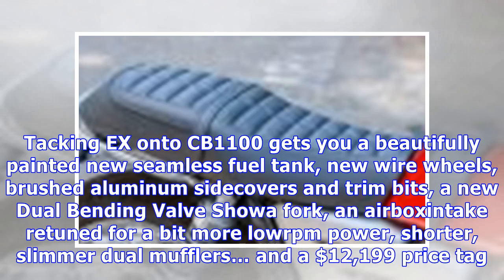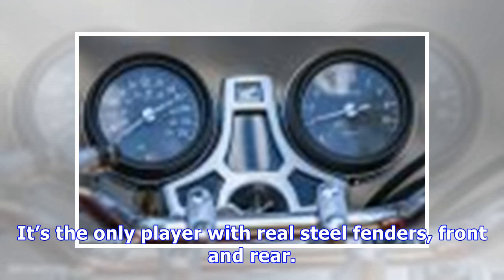Tacking X onto CB1100 gets you a beautifully painted new seamless fuel tank, new wire wheels, brushed aluminum side covers and trim bits, a new dual-bending-valve Showa fork, an airbox and tune retuned for a bit more low-RPM power, shorter, slimmer dual mufflers, and a $12,199 price tag. It's the only player with real steel fenders, front and rear.